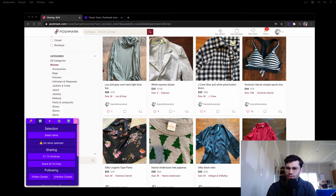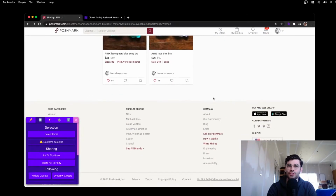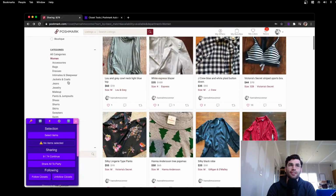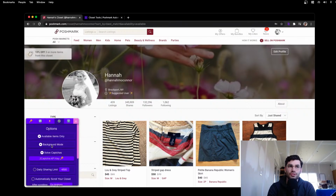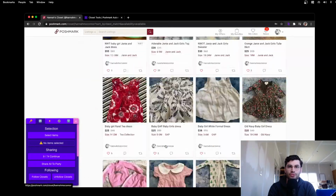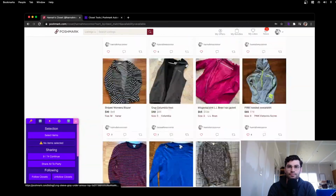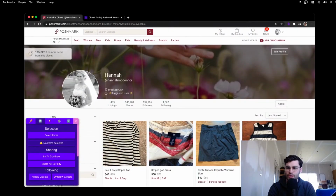Lisa Manetta says, I don't have background mode on and only can share 48 of others. Yeah, Lisa, that's because if you don't have background mode on, you have to scroll down the page to load more items. You can see when I scroll, there's a loading more button. That's because Closet Tools only shares the items that are on the page if you're doing traditional sharing. Background mode is what allows you to grab all of the items that match the Poshmark filtering settings you have here. So if you wanted to do normal sharing, you would scroll all the way down, get all the items on the page, and then start sharing. That's how you can do more than 48 items.